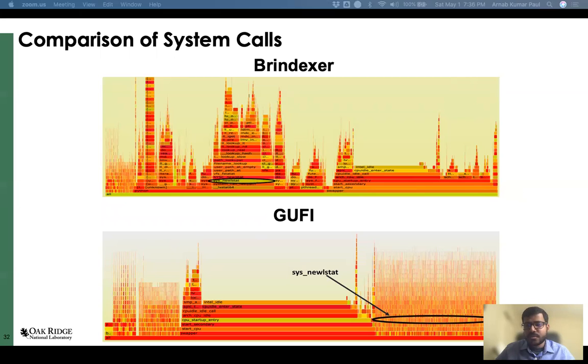The major observation from the flame graph is that the sys_newlstat call, which is used for getting the file's inode information, is represented as one block in Brindexer, whereas it appears as multiple individual stack calls in Goofy. Also, the cumulative width of the boxes for sys_newlstat in Goofy exceeds the width of the box in Brindexer, which means that Goofy spends more time in CPU for retrieving the file inode information. This shows that Brindexer is more effective in using the system call to retrieve inode information than Goofy.